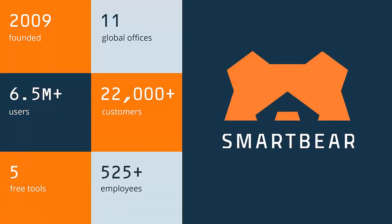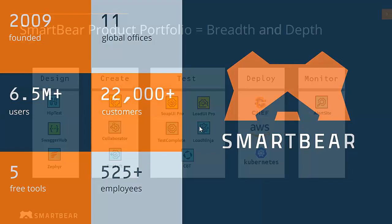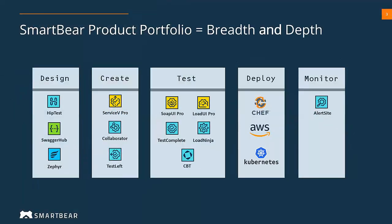For those of you who are new to SmartBear, SmartBear is a leading provider of software quality tools for teams at over 22,000 organizations around the world. Those organizations include Raytheon, Google, Sonic, and Vineyard Vines, just to name a few. They all use our tools every day to deliver higher quality software. Today, we're going to be really focused on our test products, but SmartBear has a very broad product portfolio that spans 6 different areas, covering the breadth and the depth across the software development lifecycle.